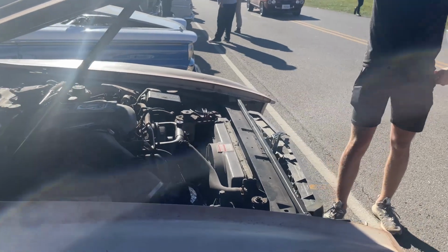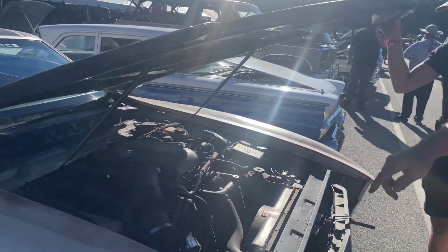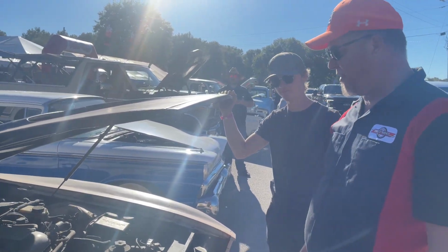Everything actually fit pretty nicely, even to the point where we're able to reuse the original Lincoln hood latch and the struts. Yeah. So this is a lot more user friendly than some of our other builds, where they've got a fiberglass hood or something like that. It's a lot more difficult.